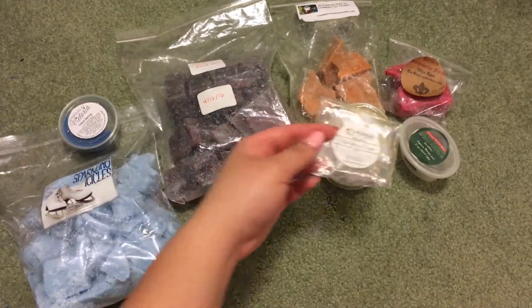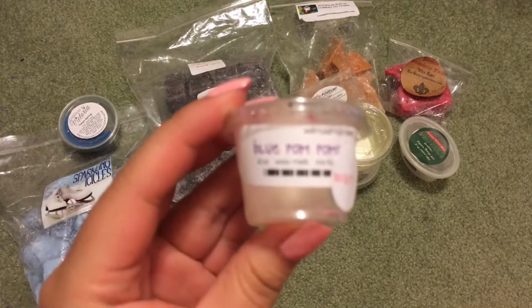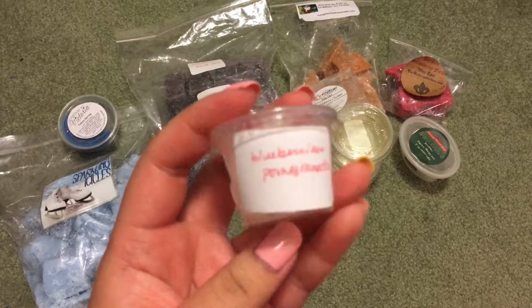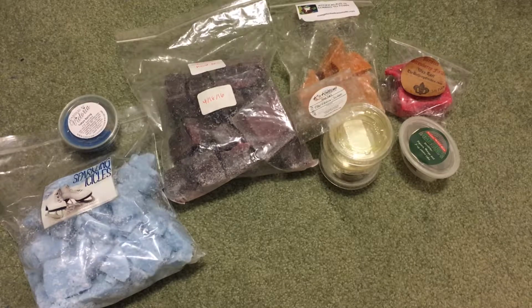I honestly don't remember. And then I have two last empties, and these are both from Wilma's, or now there was another name change, so they're that Small Good shop. And the first one I have is Blue Pom Poms, and this is a blend of blueberries and pomegranate. You can't really see that. I melted this one.